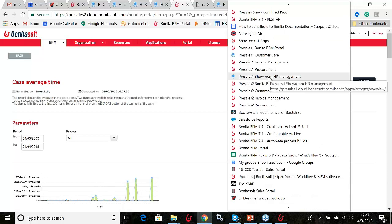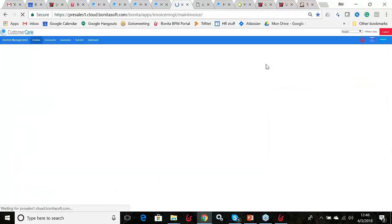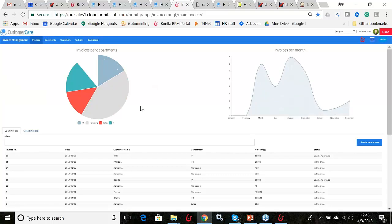Let's go to HR management. Let's go to invoice management. Something like this could not necessarily be captured in a process flow. This is just a diagram, you're just gathering information. It's not really a process flow. What this page is doing is reaching back into the Bonita database and pulling up information and showing some data, right? So it's not really a process.